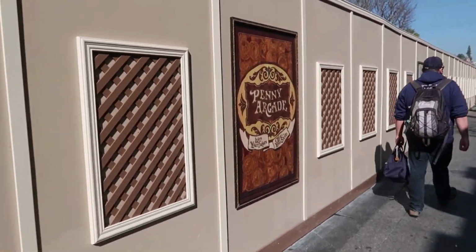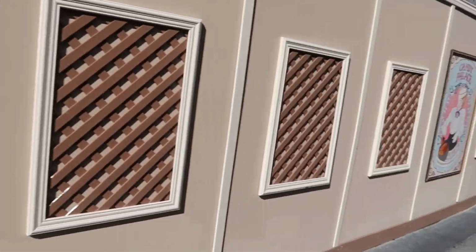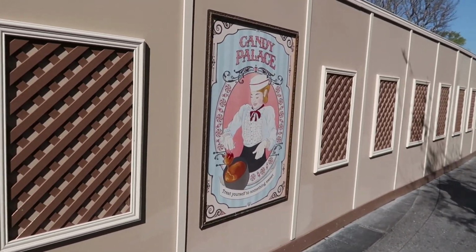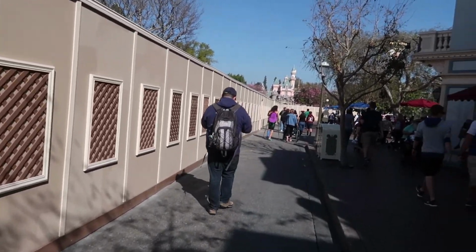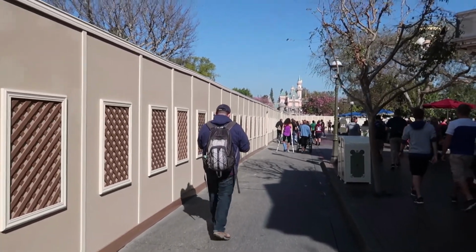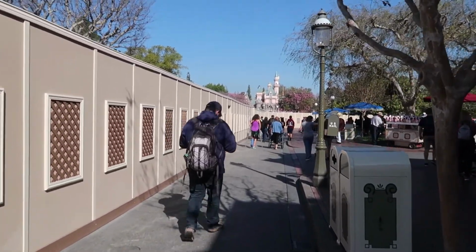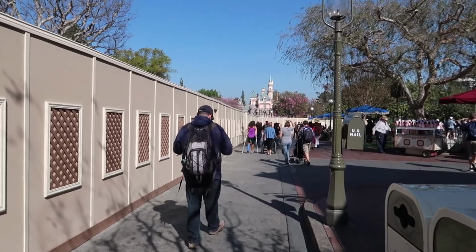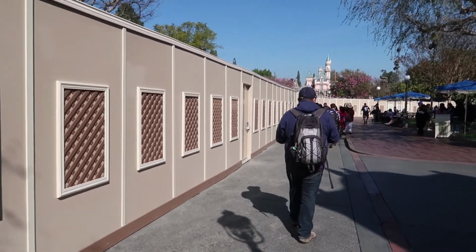Starbucks. Dude, I can't get over the cool artwork that they have going on here. The Penny Arcade, the classic Candy Palace. I mean, it doesn't make up for the wall, but the wall's gonna be there no matter what. They gotta do it, so at least they put some artwork on it. And as soon as I say that, then all of a sudden we go to a place where there is no artwork anymore.